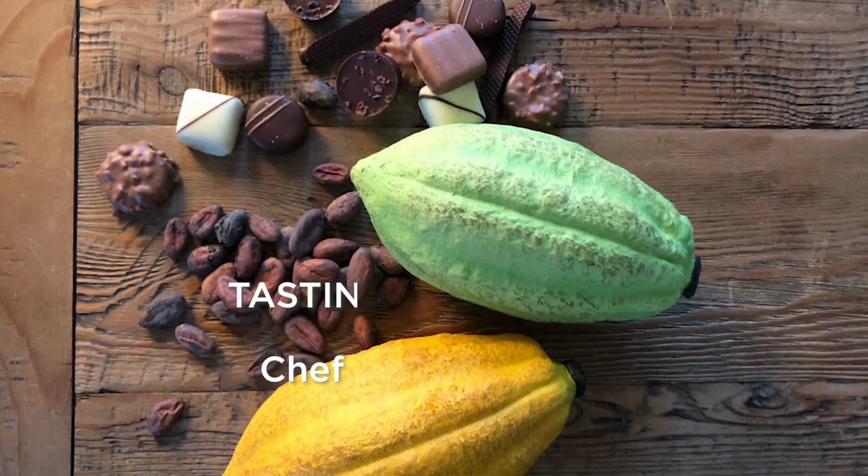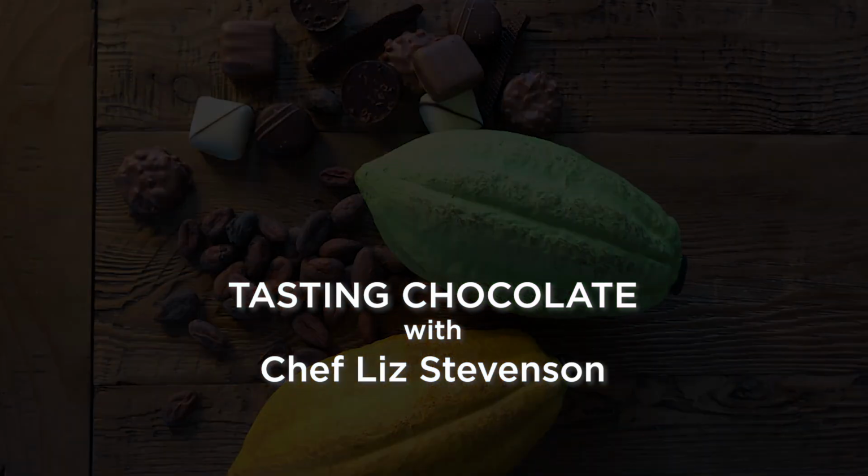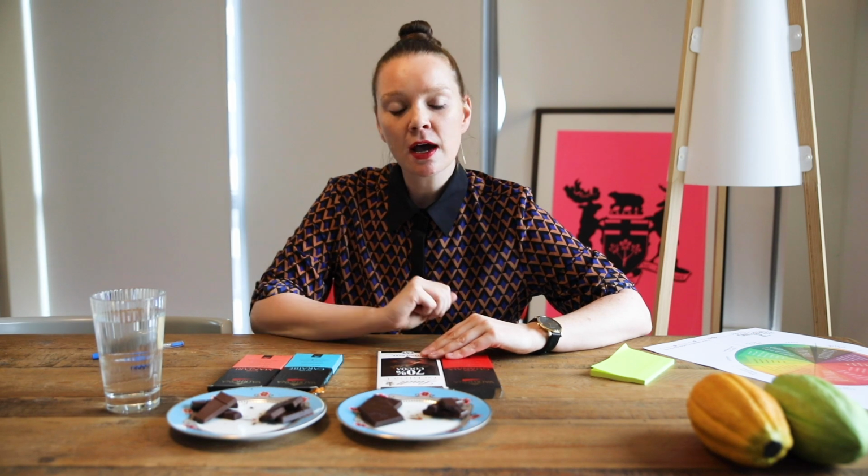I'm going to teach you all about how to taste chocolate like a pro. So today I have 4 samples that I'm going to go through, and if you'd like to join in and taste samples yourself so that you can learn, I recommend that you get a really good quality dark chocolate. I have this one from Valrhona.